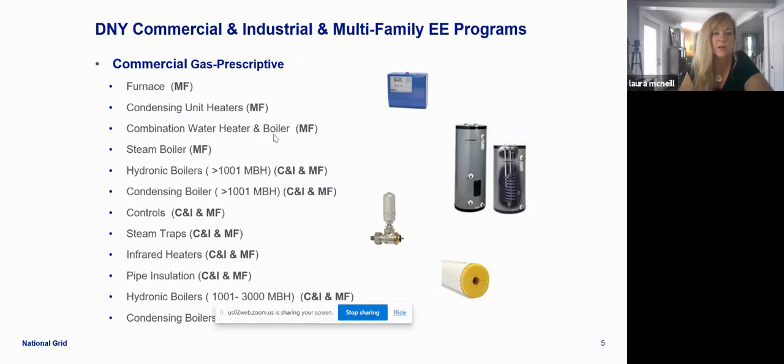So the prescriptive program, again, we have one for commercial, we have one for multifamily, kind of geared towards those people. And we also have a residential, which I'm going to talk about in a little bit. Any questions yet? I can't see any hands because I'm full screen over here, but feel free to interrupt.